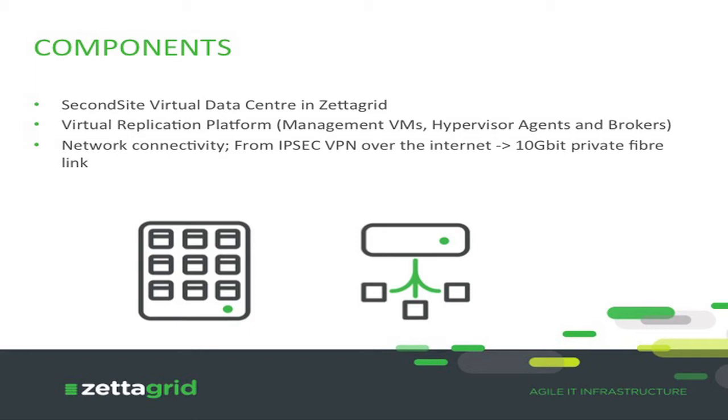That is up to you, and that's the flexibility that we'll give you. The second component is the actual replication platform itself. It's hypervisor-based, and it is, I guess, a best-in-breed product that we've integrated into our systems.